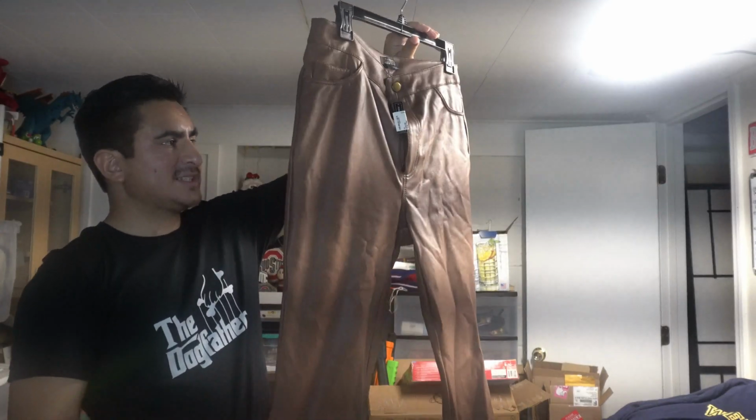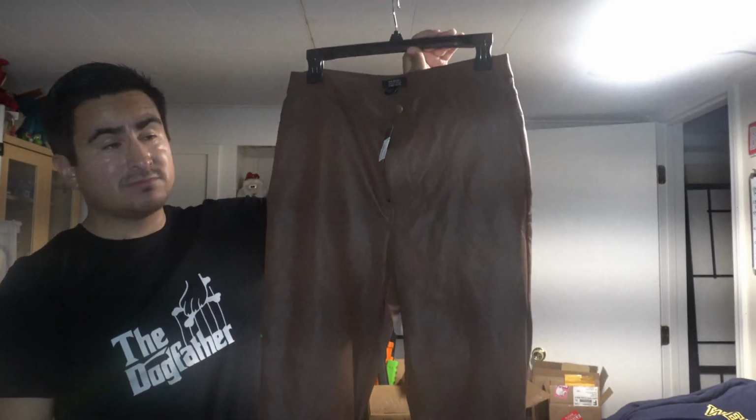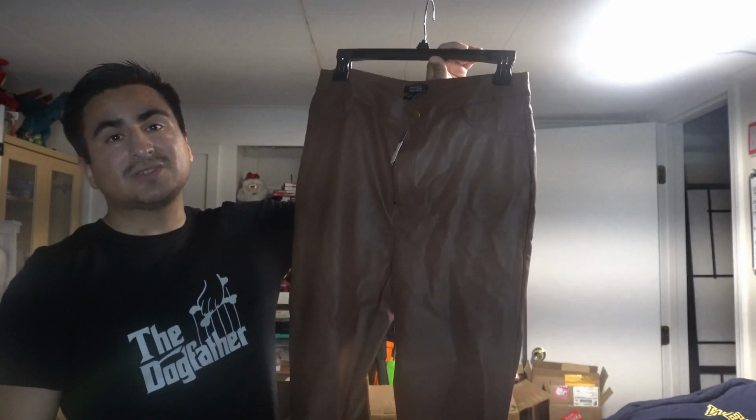Okay, we have these nice, I think, fake leather pants by Halogen. They look really nice. I think there should be someone in the market to buy this thing. So hopefully it sells. Okay people, that is it for box number 1. Let's get to box number 2.